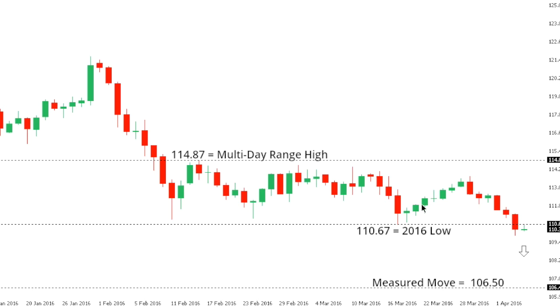Dollar yen. So dollar yen had a significant day on Tuesday with the market breaking down and closing below previous multi-month lows at 110.67. The break also resulted in a break below the critical psychological barrier at 110, and this now exposes deeper setbacks over the coming days and weeks, potentially down towards a measured move in the 106.50 area.